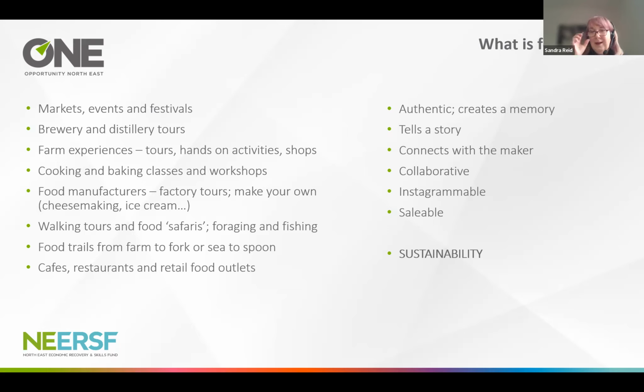Food tourism experiences need to be authentic. As I said before, it doesn't need to be gourmet, it just needs to be real, and it should create a memory. Storytelling is a huge part of the food tourism experience. You should be able to connect with the maker and feel that you're having a personal interaction with them.